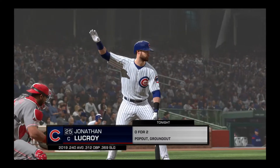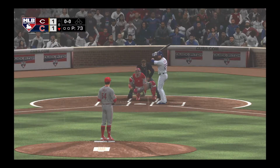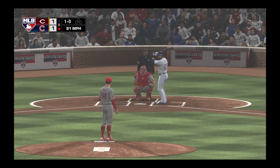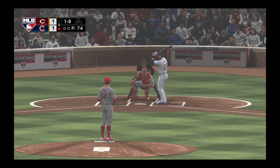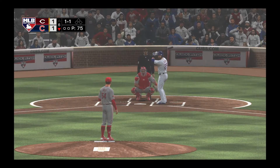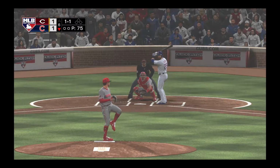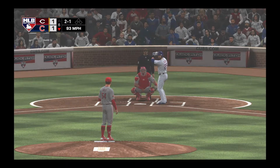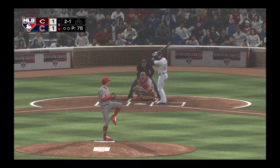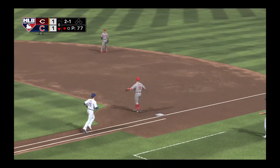Stepping in, Jonathan Lucroy. He started out the evening 0 for 2 so far. The catcher, Jonathan. And now pitch on the way. And he takes ball 1. That's the ball. The 1-1 home is a fastball that misses. A swing and a ground ball to 3rd. And there's 1 down now.